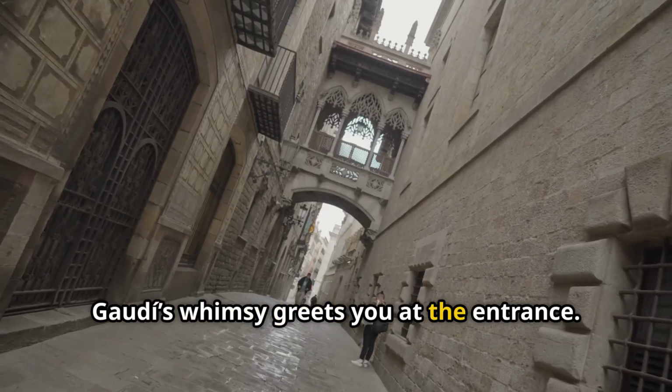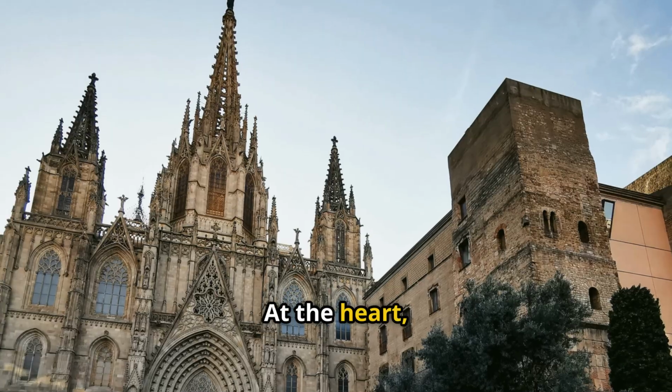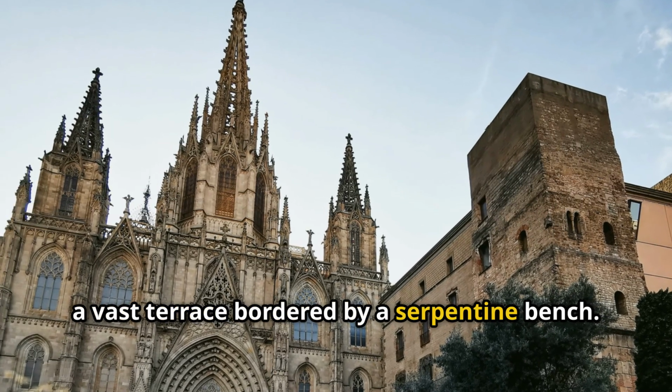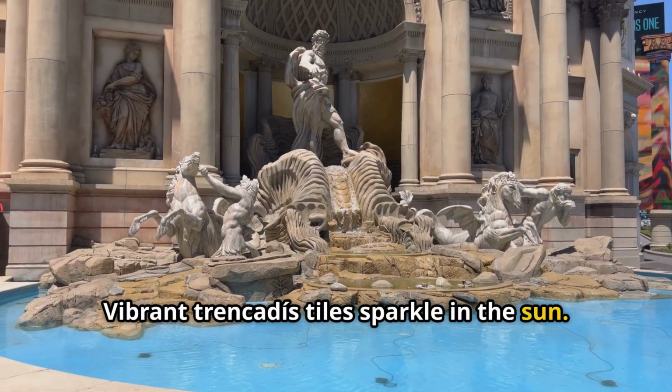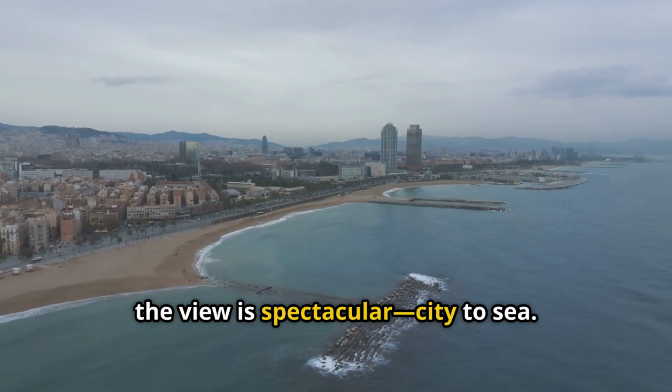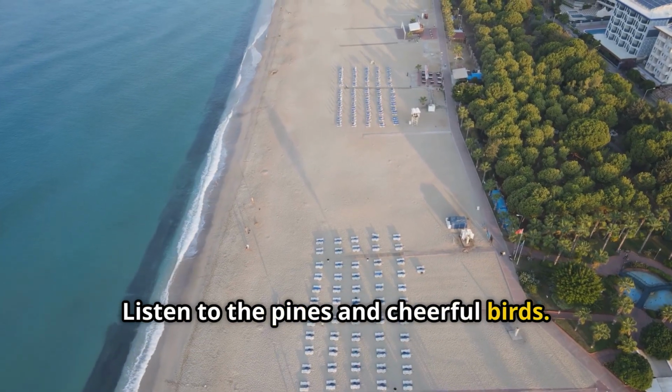Gaudí's whimsy greets you at the entrance. Paths wind among tree-like columns. At the heart, a vast terrace bordered by a serpentine bench. Vibrant Trençadís tiles sparkle in the sun. On a clear day, the view is spectacular, city to sea. Listen to the pines and cheerful birds.